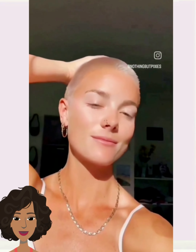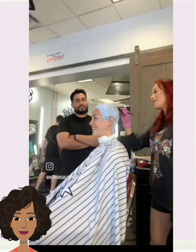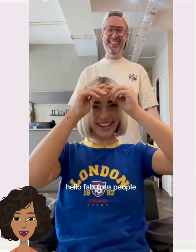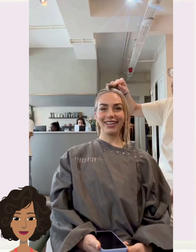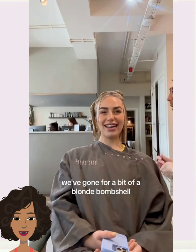Oh, wow. She went with a buzz cut and went blonde. I love it. Wow, very unexpected. I thought for sure she was going with the blonde bob, but I love this hair change. She looks gorgeous.